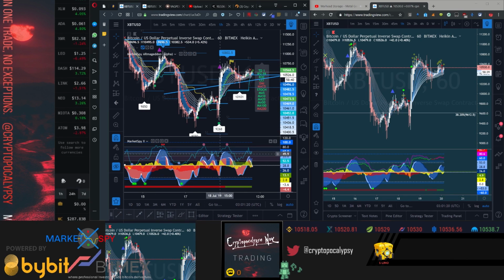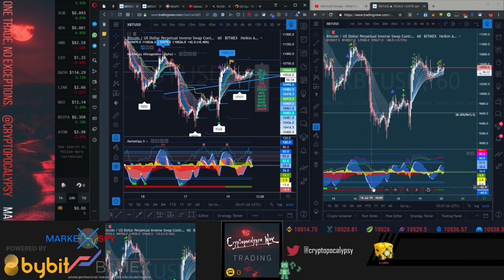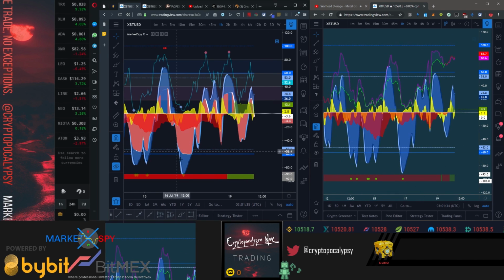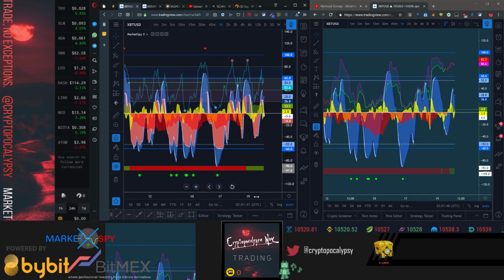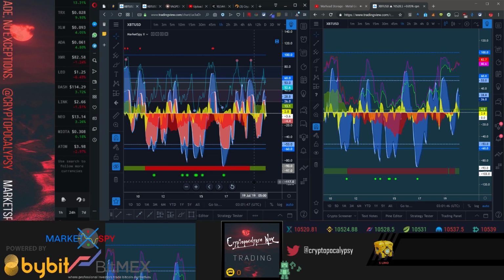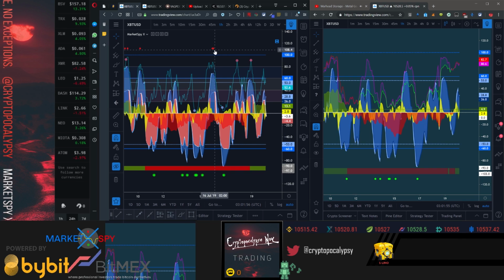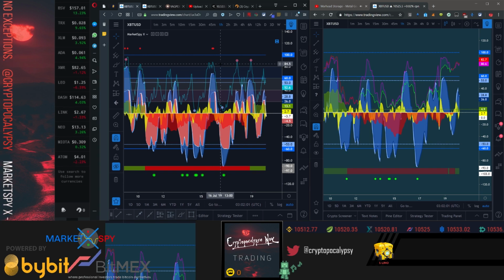And they're usually pretty on point. What is the key difference between the light blue wave cutting into the darker blue wave and the same thing happening over here? There are no differences whatsoever. Take a look. Blood diamonds. Blood diamonds. These are horrible indications. A sell-off always happens. That's why they're called blood diamonds.